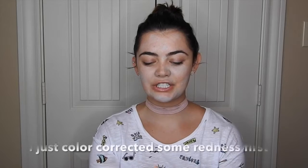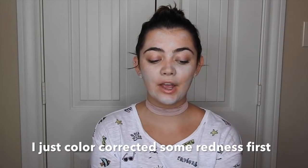Now I'm going in with foundation, and I'm going to be using the new Urban Decay All Nighter Waterproof Longwear Liquid Foundation. This is a matte foundation, so I really enjoy it because again, I'm oily. I am using mine in the shade 5.0, and I do recommend going maybe a shade lighter than you normally would because it does oxidize. And I'm just going to be putting a pump onto my Morphe E31 and then stippling it onto the face.